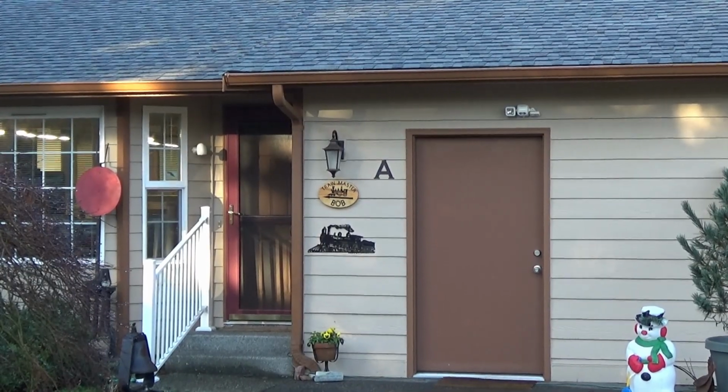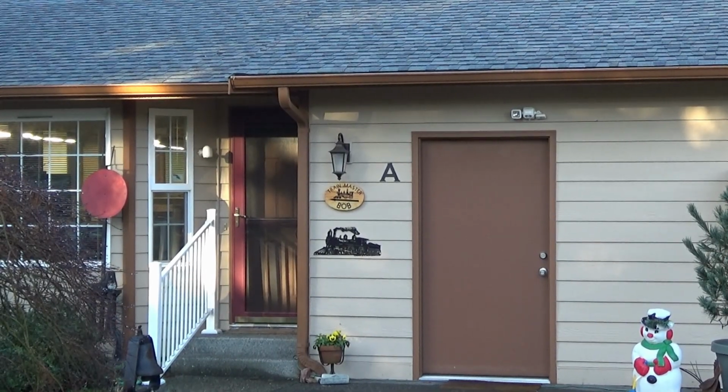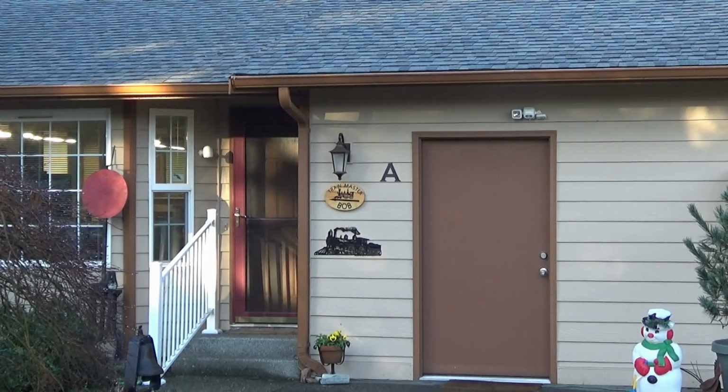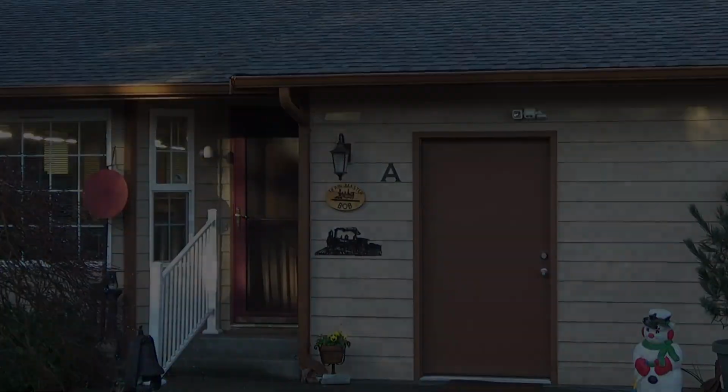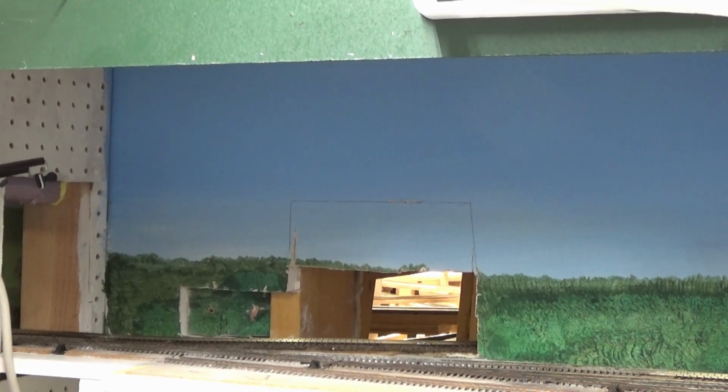Well, to go from the main part of the railroad to the part that's in the shop, you got to come out the front door here and then duck into the shop door. Okay, this is where the track comes through the wall from the other room.